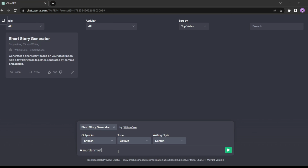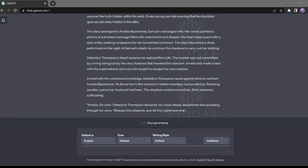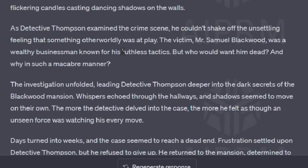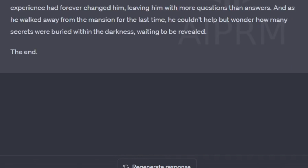I am entering some keywords such as a murder mystery, scary, horror element, a police investigation. The story will end with a huge twist. Enter more detailed keywords for generating more details and a unique story. Okay, ChatGPT has now generated an engaging and unique story. Our story is ready. But how can we make a video from this script?